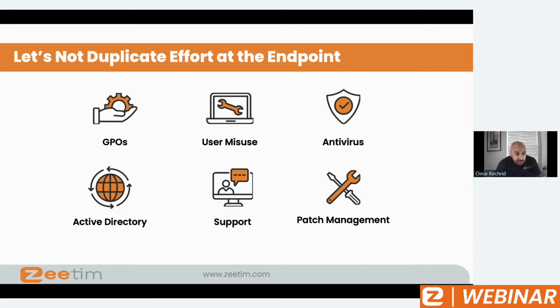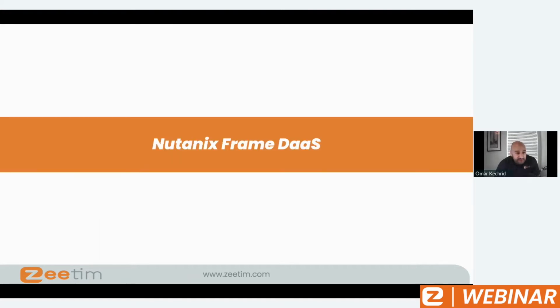And then it's also tuned and specifically built for that virtual workspace. So no duplication of effort. You don't want to do the same things that you're doing for your desktops. We love Windows, but let's keep Windows centralized in the cloud, on the server. So with that said, let's dive into Nutanix Frame, Z.